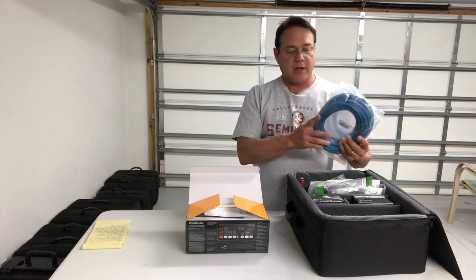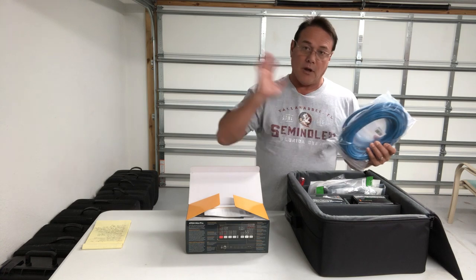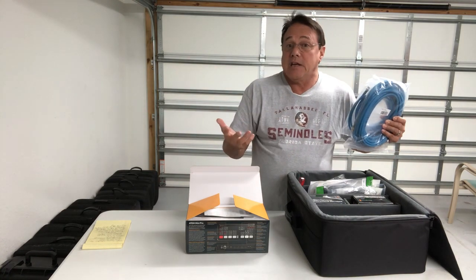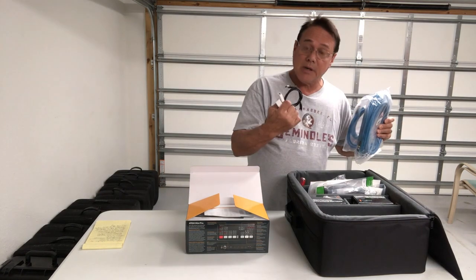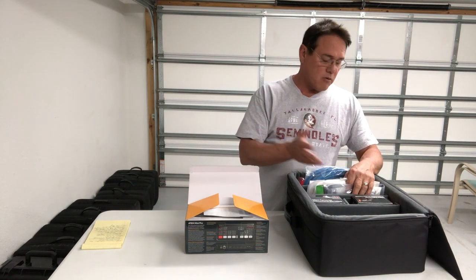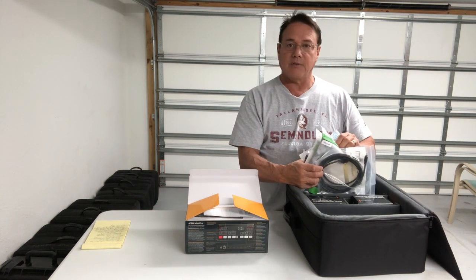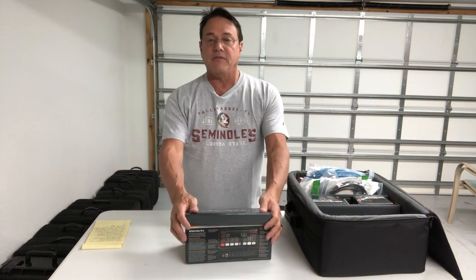Tons of cables. You've got to have SDI cables if you want to be able to do what I want to do with longer distance, like recording from different angles of a stage, for example. Lots of just cable adapters that you're going to need for going from SDI to HDMI, HDMI to HDMI micros or USBs. I've got 10 different cables and adapters here. So this is the video switching system.